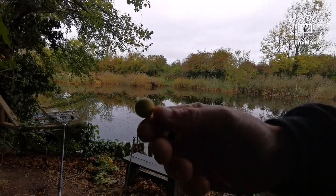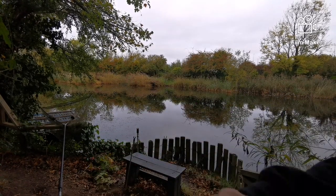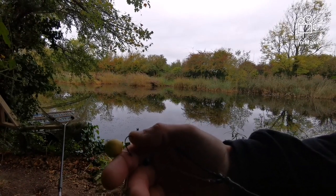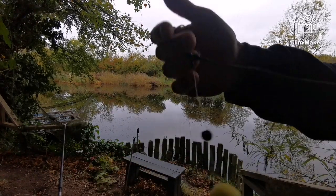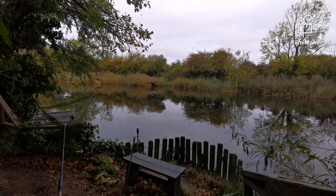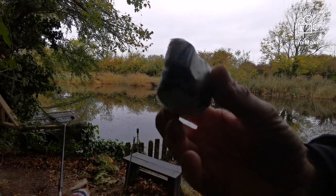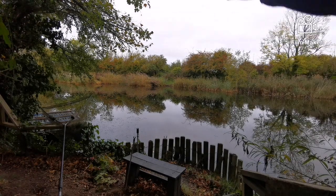Look at this. I put on a new pop-up. It's bright yellow. I've checked it already. Same short hook link, and it's the same hook. I checked it, so she's sharp. She's going back out there. So yeah, short hook link, bright yellow pop-up, and I've got a PVA bag of pellets and bread. And what I've done is put out a handful of pellet and chickpeas in each different spot.